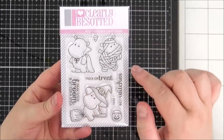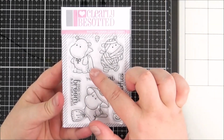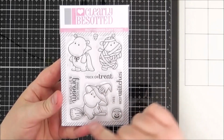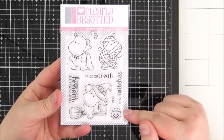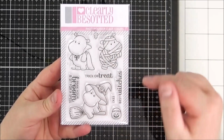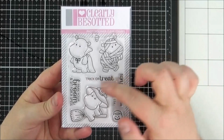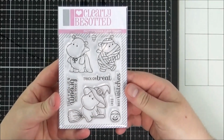So you've got the cute little hippos dressed up for Halloween, the one with the cape on, kind of like dressed like Dracula, the mummy one there, and then also the one dressed up as a witch flying on her broomstick. There's the pumpkin lantern there and the candy corn, and the sentiments read, best witches, eek, trick or treat, and park your broom and sit for a spell, which is really cute.